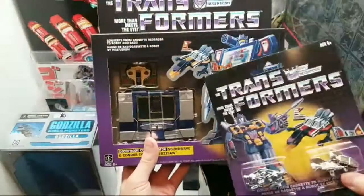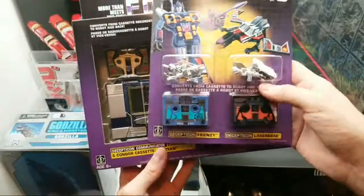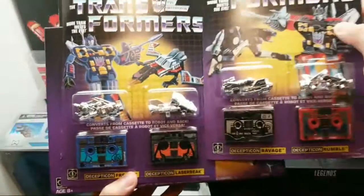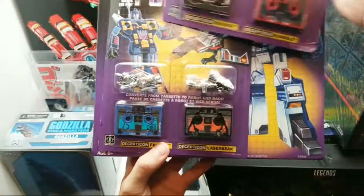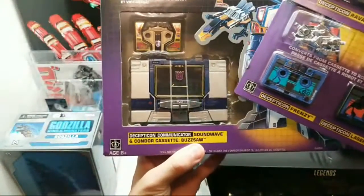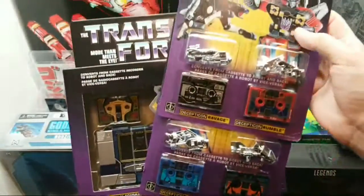But anyway, picking up where we left off, we have Soundwave here. He's this portable cassette player, which obviously no one cares about cassettes anymore, but back in the 80s, man, this was state of the art. Now, I was able to find these two expansion packs also that have Ravage, Rumble, Frenzy, and Laserbeak. And that's so exciting because that's on top of Condor right here. I'm sorry, Buzzsaw. It just read right there, and I was like, that's not his name. So anyway, this is really cool. Has all five of them.